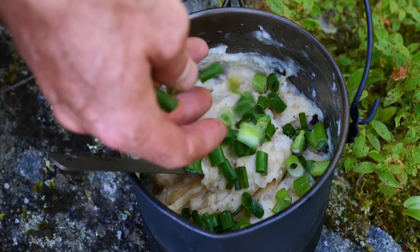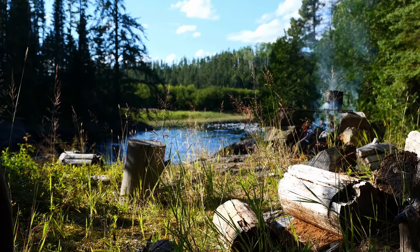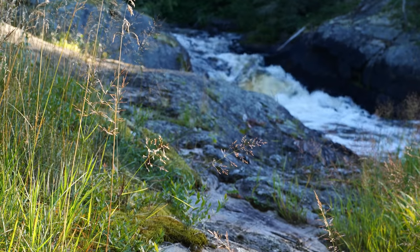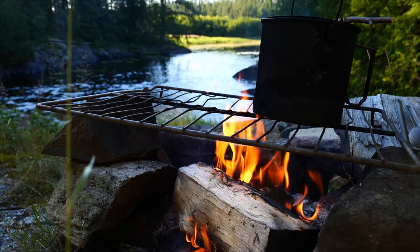Not a huge appetite tonight. I think we both got too much sun. So a simple dinner of mashed potatoes, cheesy mashed potatoes with green onion. Surprisingly satisfying. Two packages, lots of cheese. Another amazing day. It's been a fantastic trip. And tomorrow we have another solid day to put in.